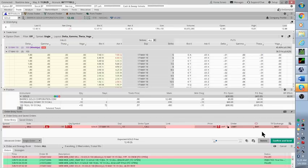So that's what we're going to do. That's what you're going to do here before the close. And then once you do that, we're going to monitor the stock.